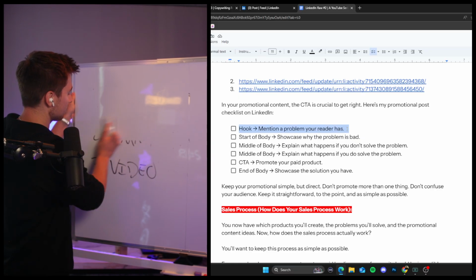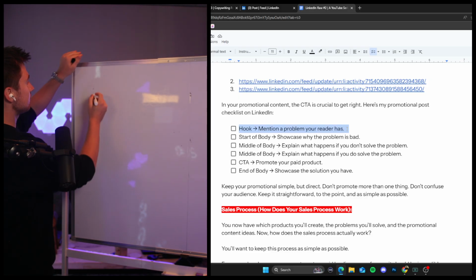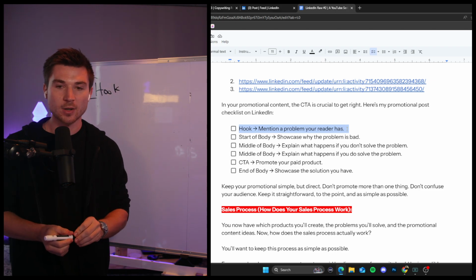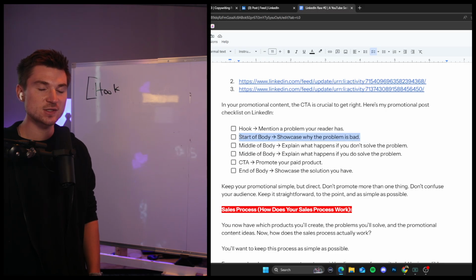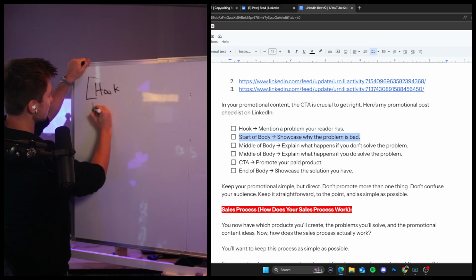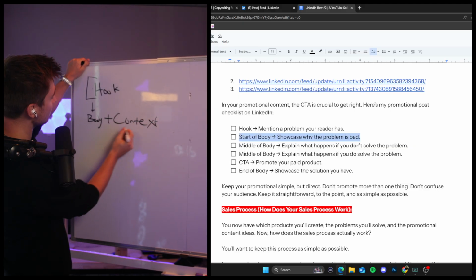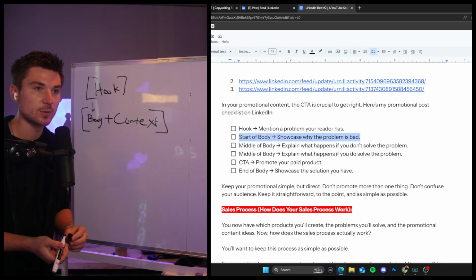So you're going to start with your hook at the very top, which is up here. And then below your hook is going to be the start of the body. That's where you're going to showcase why the problem is bad at the very start. This is also where you can add your context. So we'll say body. We'll do this. Context and body. And that's going to be right here. That's right below the hook. We've got context and the body.